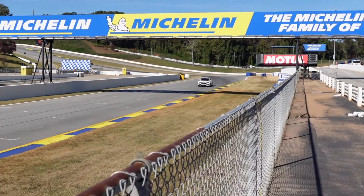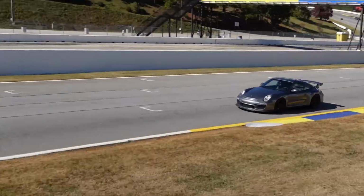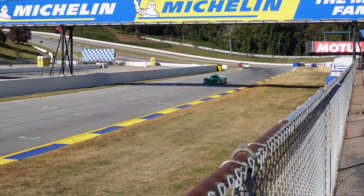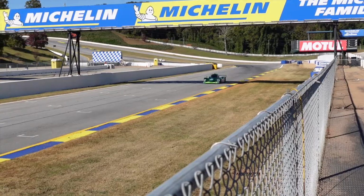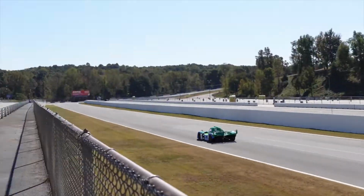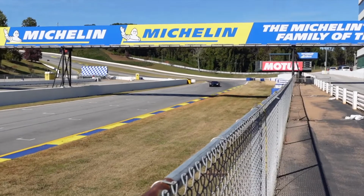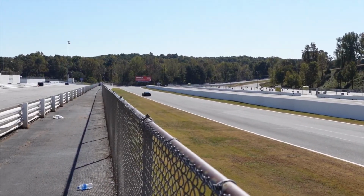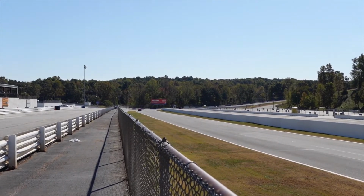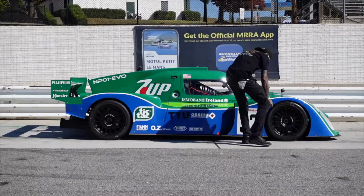A special dedication to Evan. So it looks like he's having a really good session right now. Dan's checking the tires. Look at that little thing.